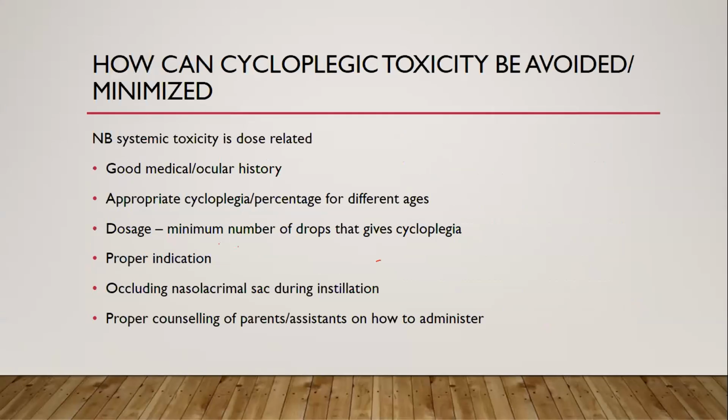So how can cycloplegic toxicity be avoided or minimized? So we know that the systemic toxicity is dose related. So the more drops you use, the higher the percentage, then we expect to have toxicity. So we need a good medical and ocular history from the patient that we are dealing with.